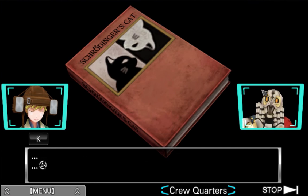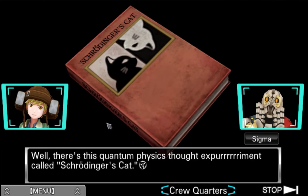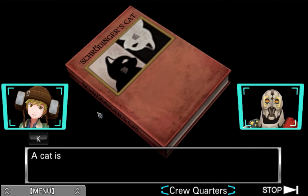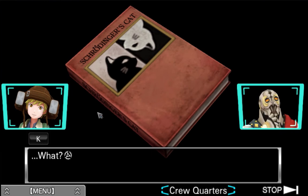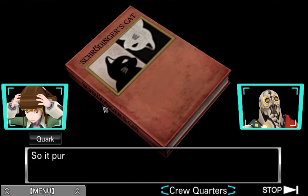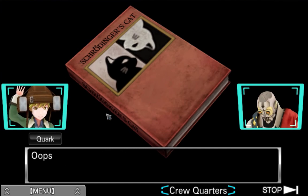That's why. Look at him. So what's the cat book about? Oh, well, this quantum physics thought experiment called Schrodinger's cat. The book talks about it. Oh, yes, I've heard about that. A cat is put in a box with a device that has a random chance to release a poison which will kill the cat. That means the cat is both alive and dead until someone opens the box. Something like that, right? Maybe? What? I don't really know anything about it. I'm just telling you what Fee told me. So it probably isn't gonna give us any hints then. Don't do that too, kid. Quark, you're doing it too. Oops.